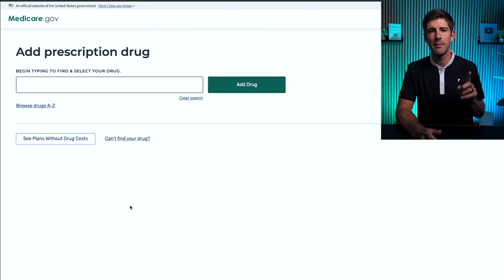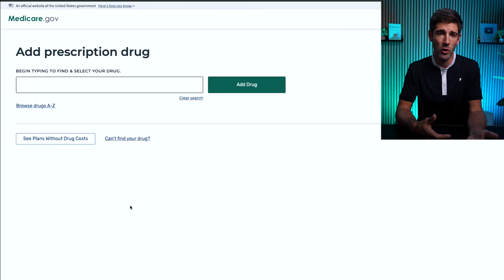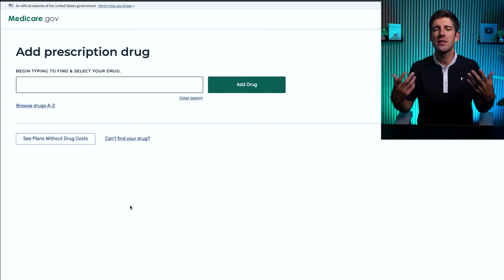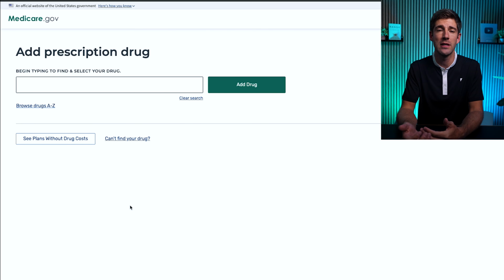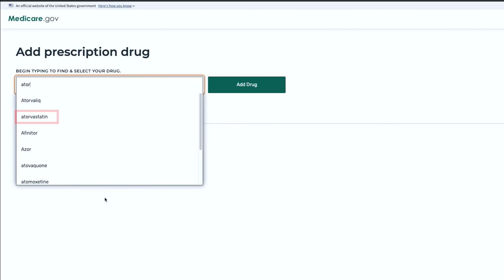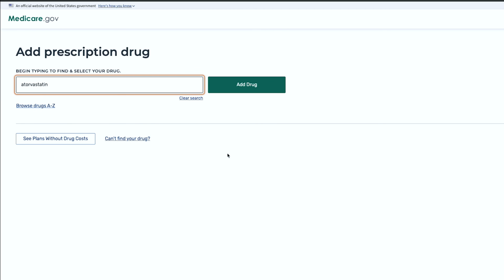A quick search tip here is that less is more. If you type out your entire medication name, it opens the door for misspellings and issues finding your medications. So if I'm looking for atorvastatin, I'm not going to type in the full name. I'll start with ATOR, and then it shows up in the list, and I'll just click on it.